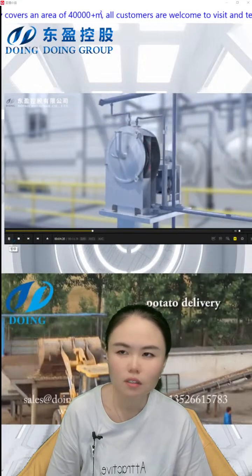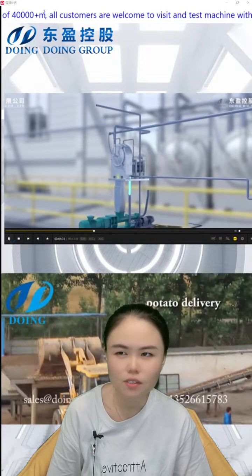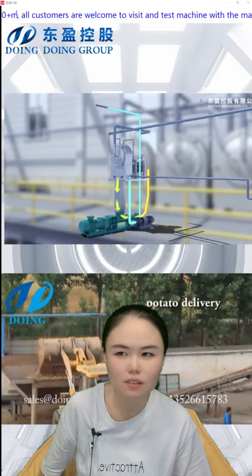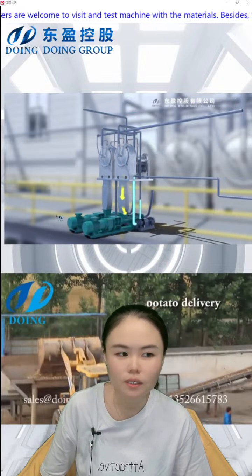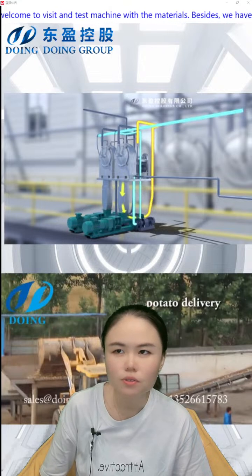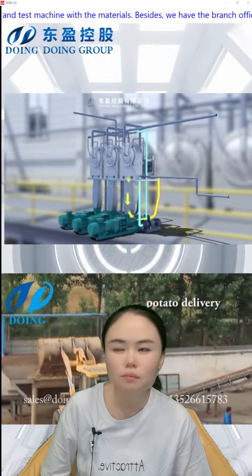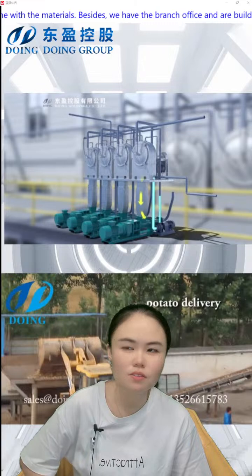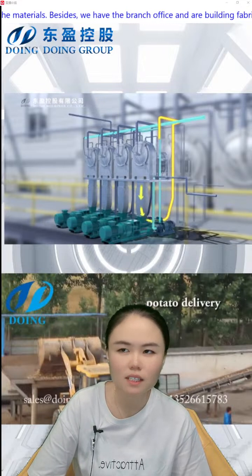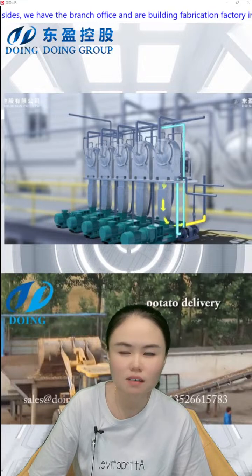And this is a solid-liquid separation machine. The solid is the fibers, and the liquid is the potato slurry. To ensure good separation efficiency, we will match a multiple-stage centrifugal sieve machine. In this design, we matched 5 stages.